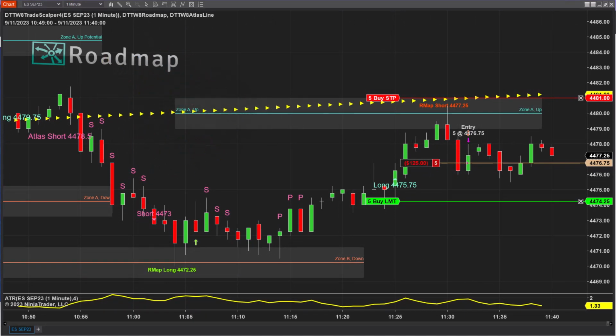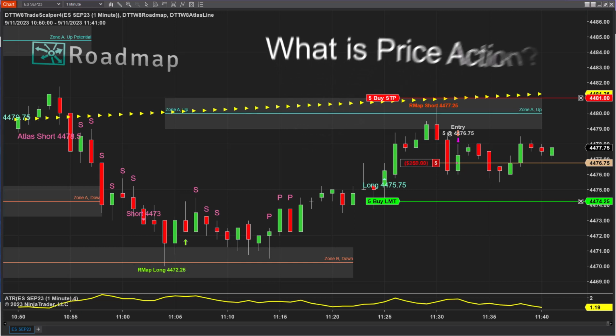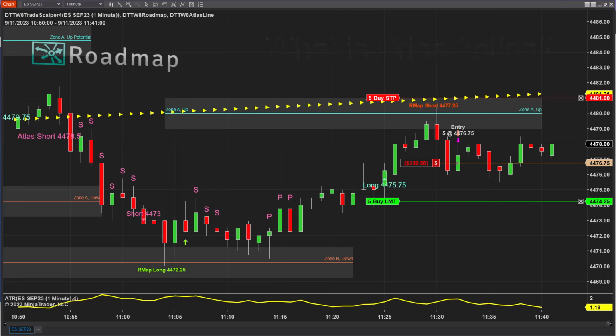Another thing we're going to look at is whether or not the price action coincides to what we're doing, because price action is really important. So you may ask, well, what is price action? Well, price action means different things to different traders. So how we look at price action is not using any type of conventional indicator. So you'll never see us referring to a moving average or stochastics or momentum, for example.